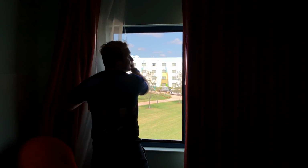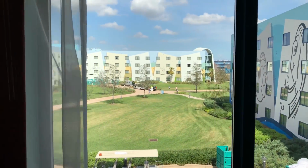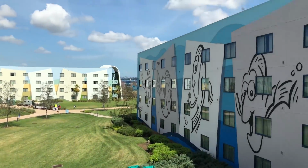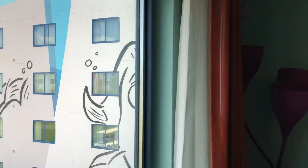Here's the view. You can see the Lion King building. There's Lion King over there, and you can see some dories over on this side. Got the couch here. Maybe the couch is better. Yeah, the couch is better. Got ottomans, so that's nice.